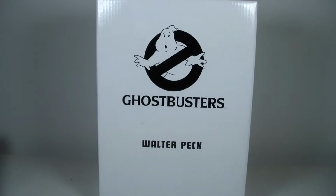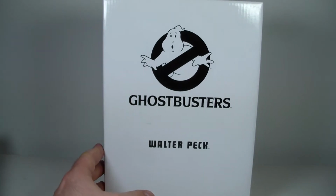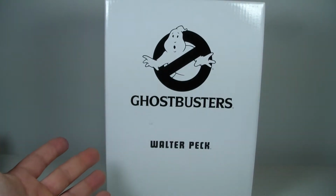This is my review of the Matty Collector Ghostbusters Walter Peck action figure from Mattel. I actually picked this guy up for dirt cheap on Amazon. You could probably pick him up if you're looking for a nice suited body, or if you're looking for a custom, or if, in general, you're just a Ghostbusters fan or completist, this is probably a key character to get for yourself. He does come with a really cool accessory. I would say maybe the figure's not the most sought after of this line, but he is still a key character, the villain in the Ghostbusters movie.